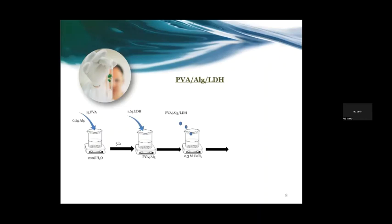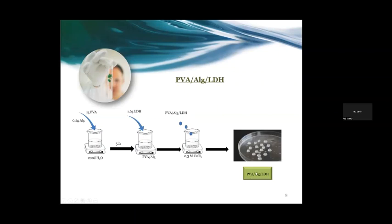Then, when you synthesize the compounds of LDH, the layered double hydroxide, we incorporate the compounds in these different matrices of polymers, like PVA and alginate. You can form beads of PVA and alginate, and you can incorporate in this bead the layered double hydroxide. This is what it looks like in the photograph. You can see the compounds with PVA, alginate, and layered double hydroxides. These beads are the hydrogels.